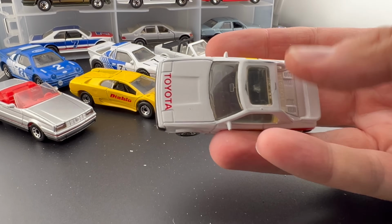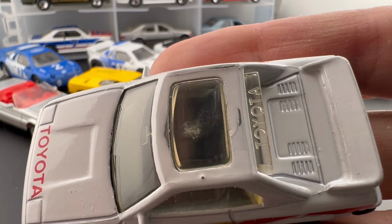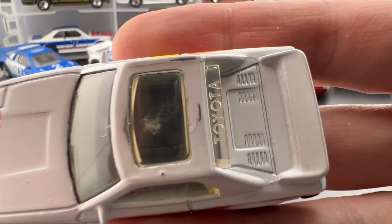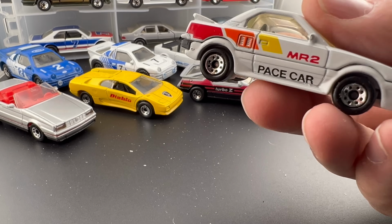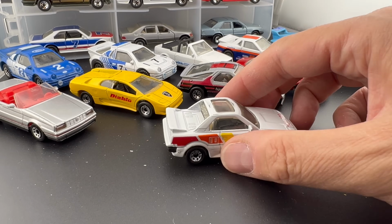Here is the MR2. See, there's some wear on there. Like right there in the roof around the sunroof. You notice that? And I think that's definitely related to the box. You can always see there's some blemishes in the metal. That's kind of to be expected. Some are in better condition than others.